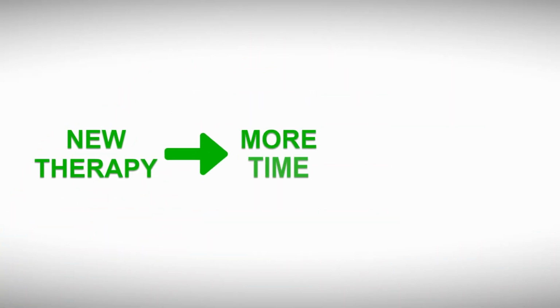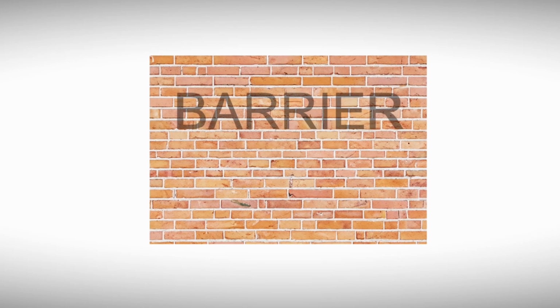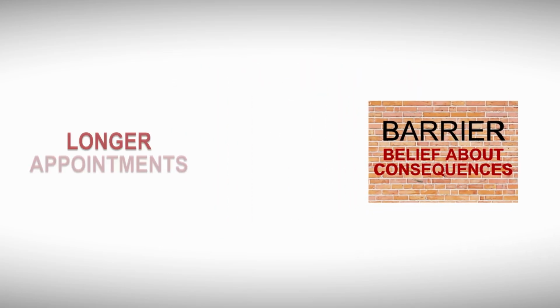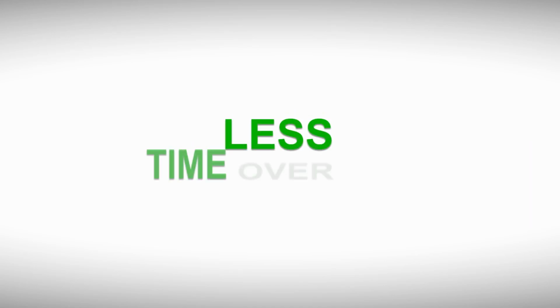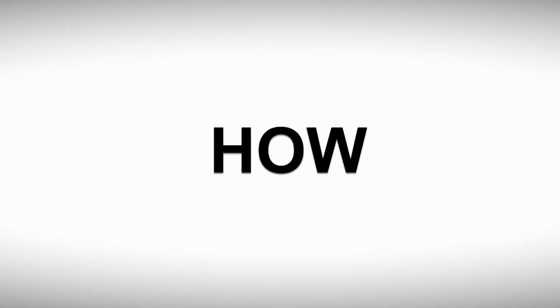For example, showing the bosses that this new therapy means they need more time in each appointment, but fewer appointments overall. Therefore, it makes sense to make this change. You win! You mapped a barrier, the boss's belief about consequences, the belief that longer appointments overall will result in less money, to a strategy, educating the bosses that it will take less time overall, just more time at each appointment. Now you just need to figure out how you're going to educate the bosses, and then you're good to go. And all of this work eventually leads to change at the snap of fingers. Well, hopefully faster than 17 years anyway.